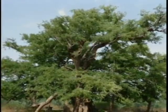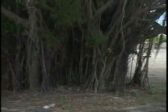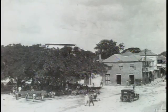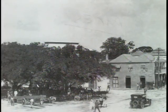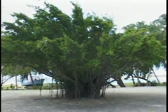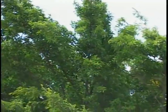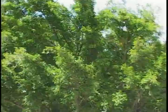Just like the tamarind, the sandbox, so too the Ficus benjamina, the evergreen tree, was used to shade market vendors, barbers in the days that people cut their hair out in the open. Any area in a public place where people would congregate under the shade was usually covered and shaded by an evergreen tree. This tree has become a special part of the history and heritage of Barbados.